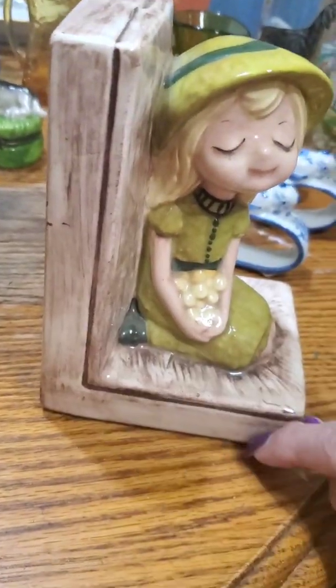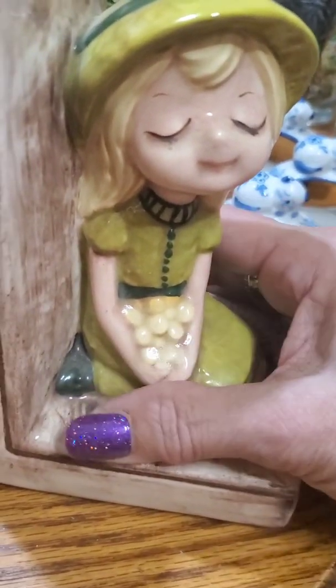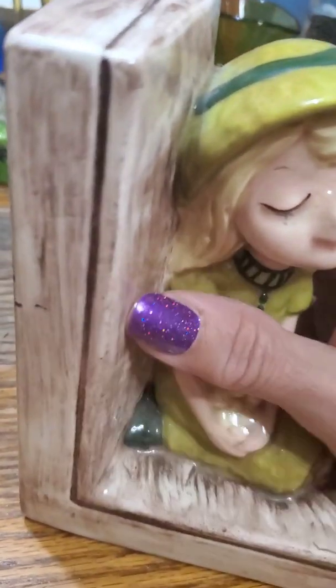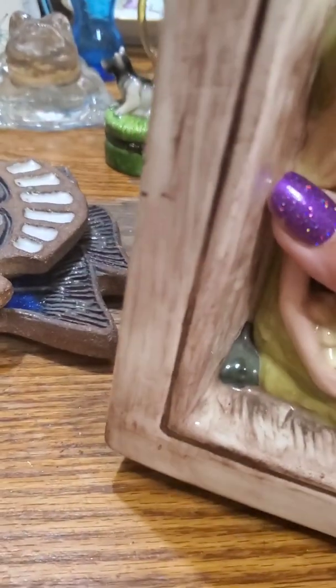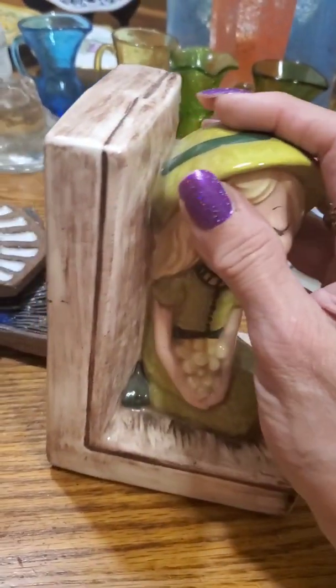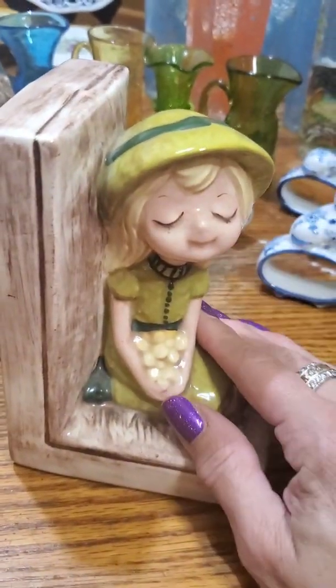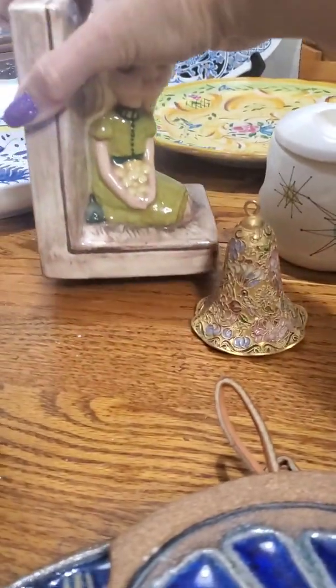This one is just absolutely adorable. I do have a pair of cats very similar with this styling, but this little girl's face, I just couldn't let her stay there at the store. One thing I did see is it's very heavy, and I think it's heavy because they poured a little extra weight in there, which makes sense if you're wanting it to be a bookend. I would imagine without that extra weight in there, she would probably topple over. She was $1.99 at Goodwill today, so I went ahead and picked her up.